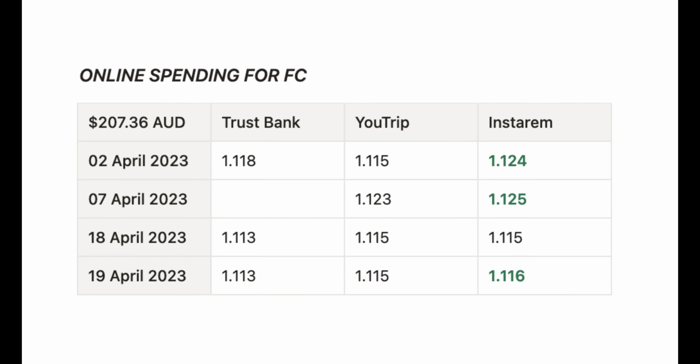Instagram gives you really great rates when you want to spend using their card for an overseas transaction online. If you're in Singapore and you have spending in, let's say, USD, or you're paying for your school fees in a foreign currency, at that point in time when I was comparing, Instagram came out on top. The purpose of holding all of these different multi-currency cards is also because you can compare in different scenarios which will give you the better exchange rate.